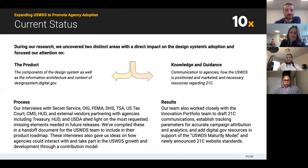It's not part of this discussion, but it's just one of those points where, at 10X, we have to be flexible with how these things can end up at the end, but we still did some work that we think is going to be a very useful and tactical document for the design system team to use. Next slide.